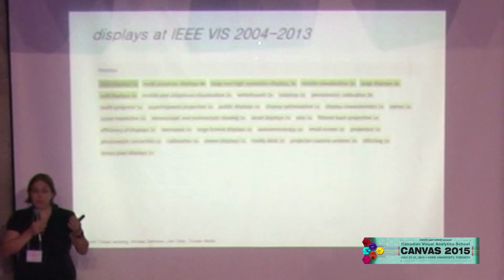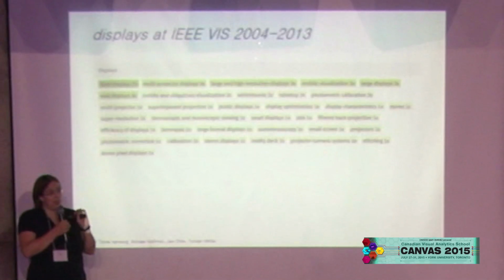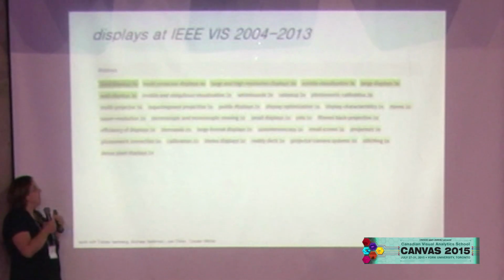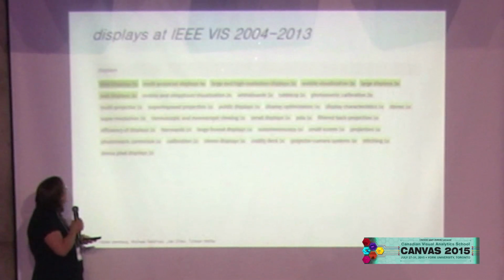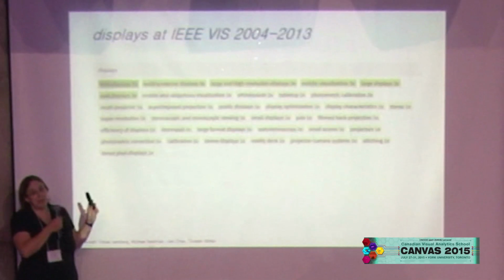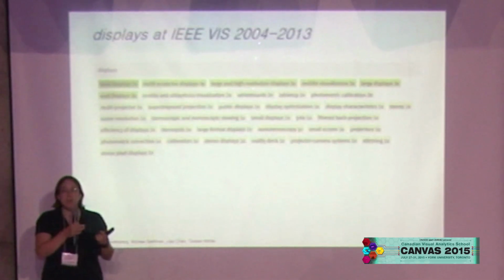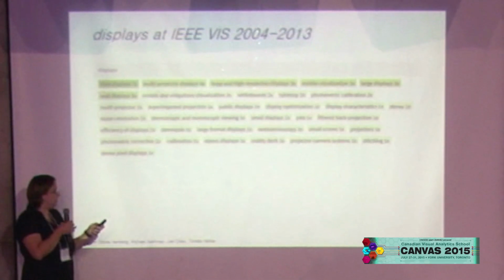And we also engaged in a research project where we looked at the kinds of keywords that people gave themselves to papers. So we looked at just over 1,000 papers, and collected all the keywords that authors gave, and looked at which kinds of keywords were related to displays. It turns out that these are all the keywords that are related to displays, and the most common one was tiled displays, multi-projector displays, large and high-res displays. So there has been, I would say, most research on large displays, and a lot less frequently on others.